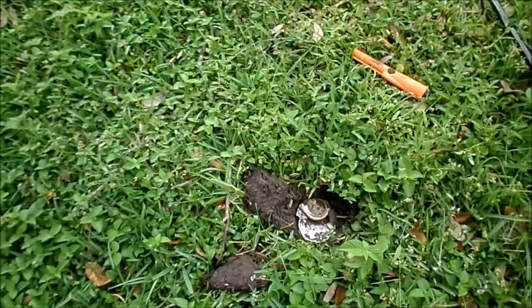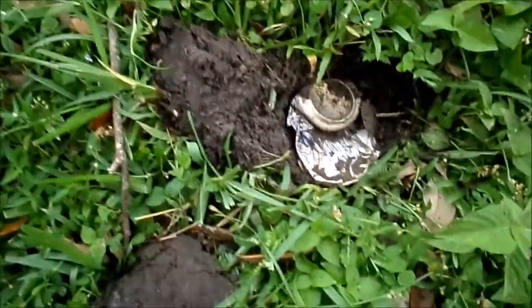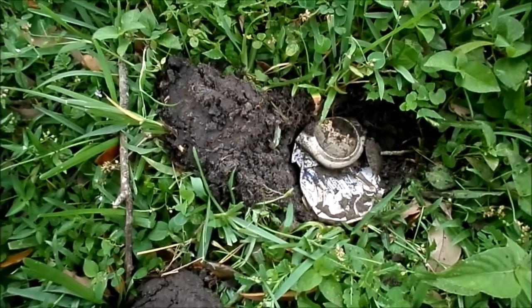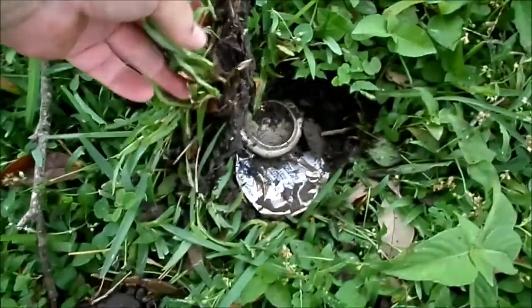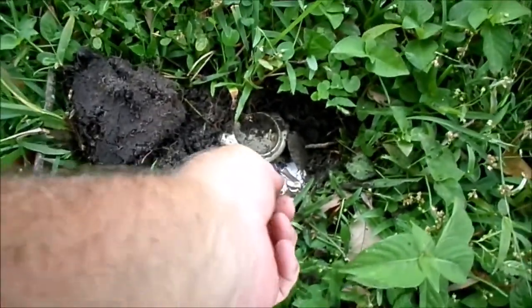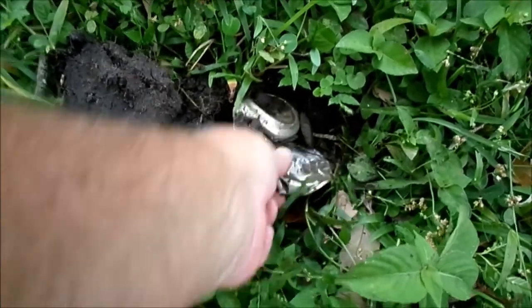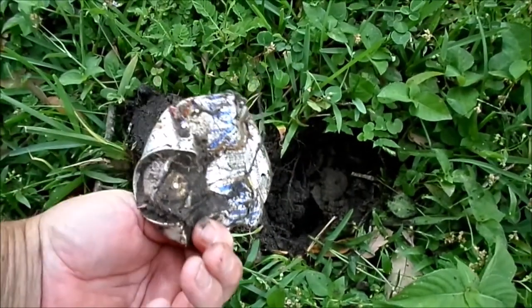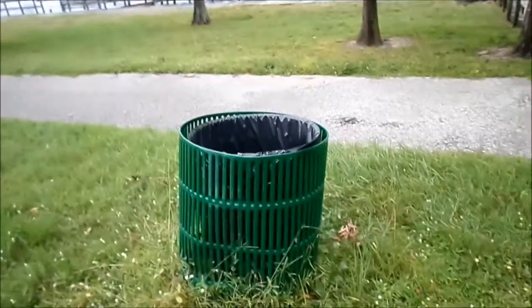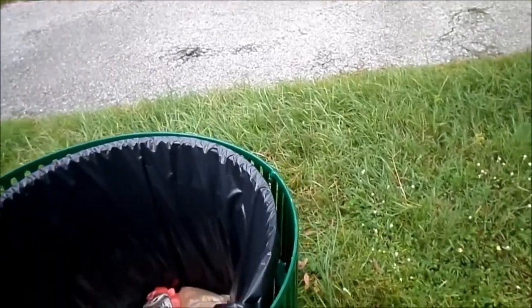Alright. Note to new Minelab owners. If you get a screaming 36 signal that says it's less than 1 inch down, but yet your pinpointer can't really find it, and you take a nice shallow 1 inch plug and you don't find anything, and then your pinpointer screams at you, you probably don't have a penny. And there's why, guys. That's why my machine was screaming at me. Alrighty, guys. This is our third can in a row we're throwing away.